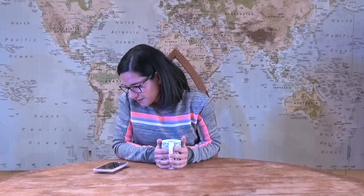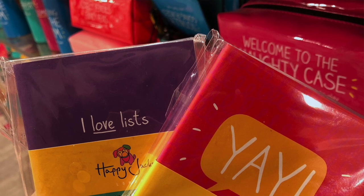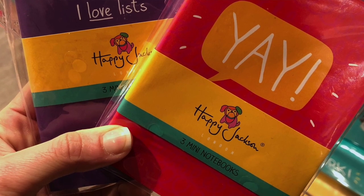So the first thing I thought about buying was these little booklets that say funky things on them, like I love lists or yay. They learn something new and they want to write it down. Often they forget to write it on a post-it. And I thought, buying each of them maybe a book that they can write stuff down in could be kind of cool. Then I thought, that's one more thing they have to write.